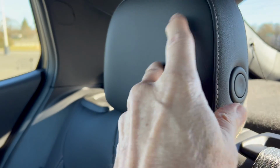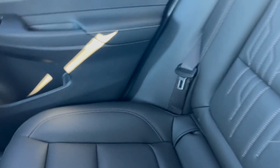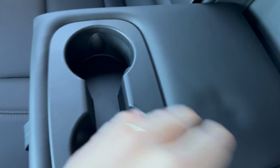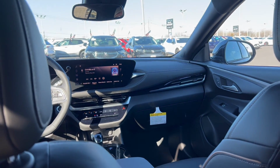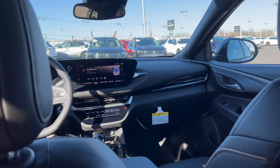Back seats, again, the black with the terracotta inserts and stitching all the way down. Nice and comfortable. These seats are very comfortable. And then we open this up, super soft, 2 cup holders. So they got you covered back here as far as your connectivity and your rear seat comfort. I have to give them that. These seats are very, very comfortable in this Envista Avenir.